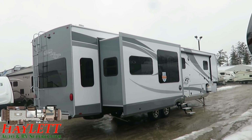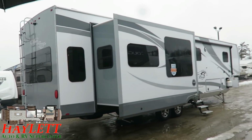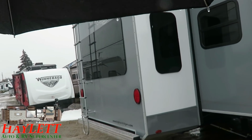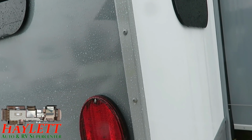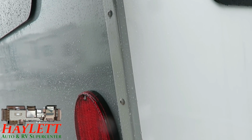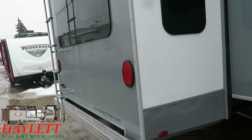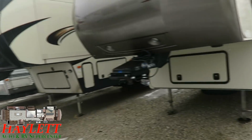All the windows open for ventilation. The whole idea of this being bigger, wider. Now, little detail stuff too. Like we've got all LED tail and marker lights. We have different corner trim. They don't use plastic corner trim on this. They use aluminum angled corner trim. The idea behind this is that it's going to be much more resistant to heat expansion and contraction. So that piece of corner trim there is going to maintain its proper shape for longer, as opposed to plastic corner trim, which most other brands use.